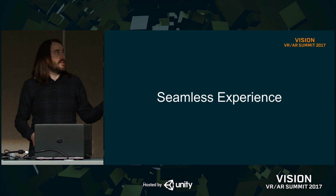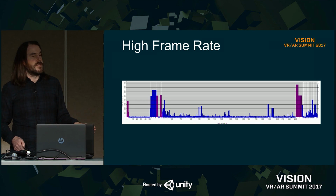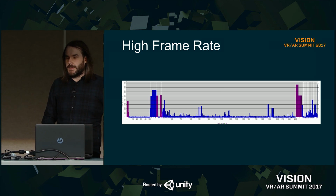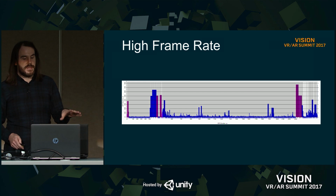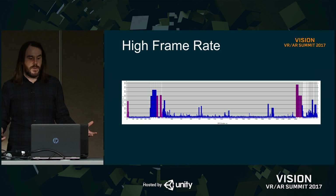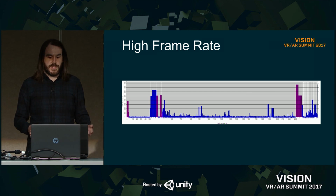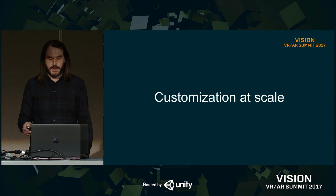And of course, it needs to be a seamless experience. And this is the most painful bit for the development team at ZeroLight. We are constantly looking at frame rate, getting it smooth, and if you experience our VR demo down in the expo hall, you'll see that it maintains that high frame rate, that constant, stable, low latency, and that's what the general public require to have a seamless, smooth experience. Low latency.